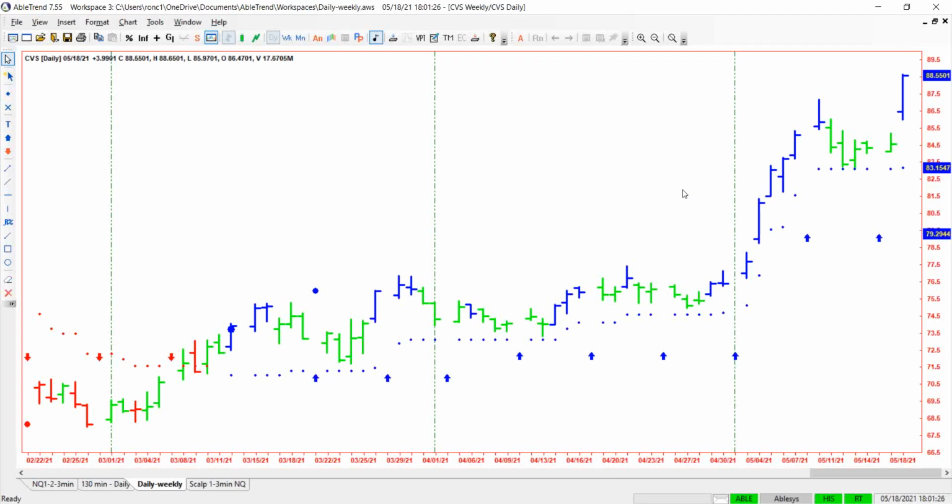Let's jump right in. The first chart we're going to look at is CVS, and this is a daily, weekly chart for a little bit longer term trading, because Able Trend's going to work exactly the same no matter what you trade, whether it's a stock, futures, or Forex. Whether you do day trading with it or longer term swing or position trading, it works just as well. It's a perfect example. You can pick any stocks you like, simply type in the symbol and click enter on your keyboard, and it instantly changes over to a different symbol. So it really works great, and it's really helpful.